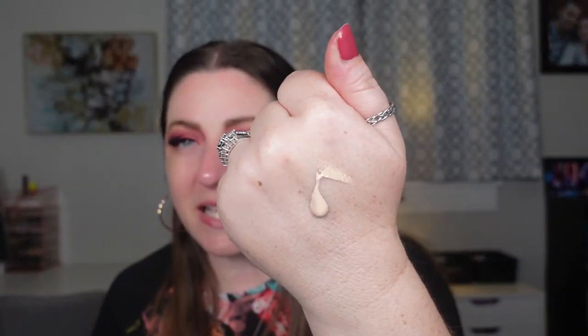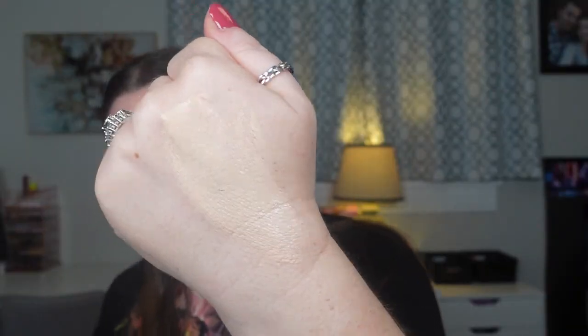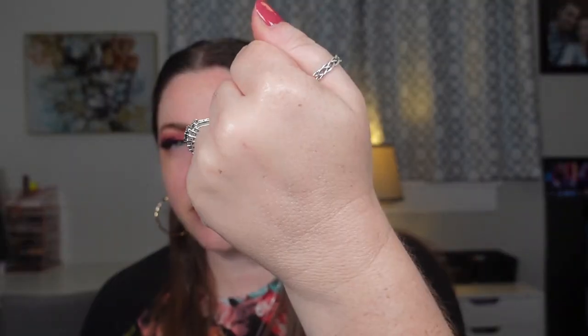Let's see this consistency. Is it gonna be runny? I think this is less runny than the foundation that I have. This actually looks like light coverage rather than fully sheer. Let's rub this in. It has such a nice hydrating feel to it. It actually has a sweet scent to it. I do not smell sunscreen. I smell sweetness. I wonder if that's the ginger root. Yeah, once you rub it out, it's more glowy and more sheer.